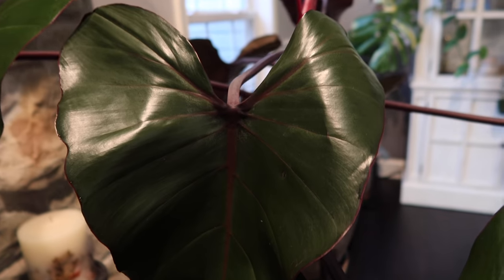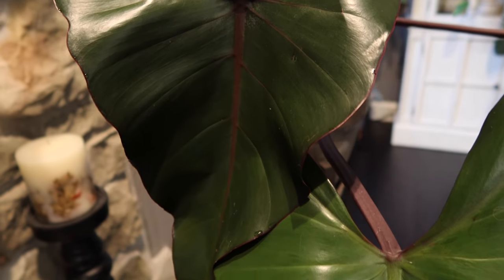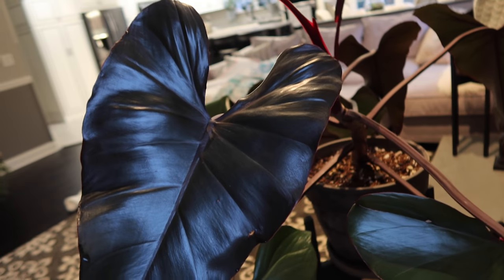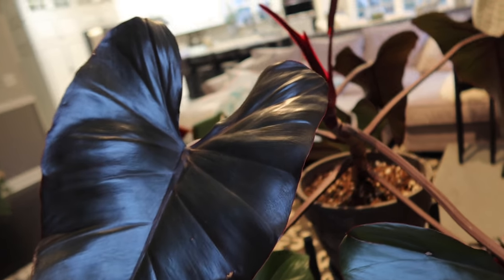Stunningly gorgeous green. And this one over here, you can tell it's a little bit of a darker green color. And over here was a leaf that I had unfurled when I got it. So you can tell I give it less light, so it's more of a purpley black color.